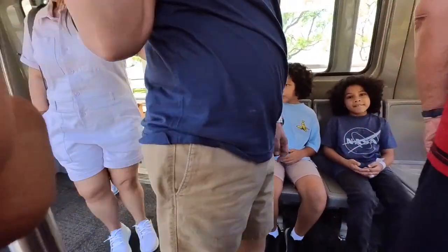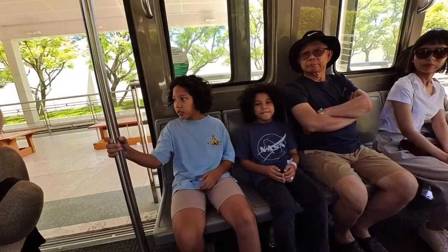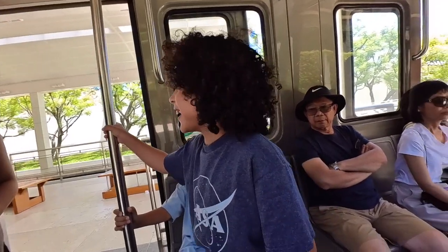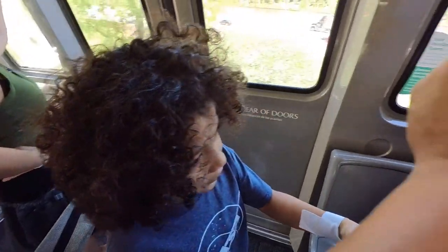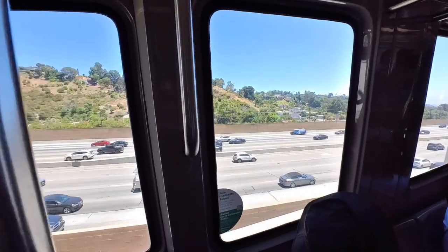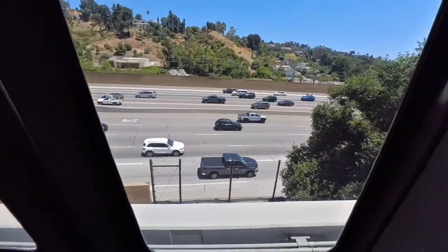Today, where are we, Eliza? The Getty. The Getty Museum. Up the mountain, Eliza. Are you excited? Look at you. You're going to go above the freeway. Hey, look at the little cars. They're so small down there. Tiny.